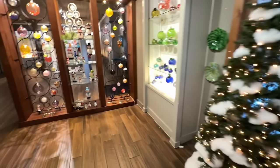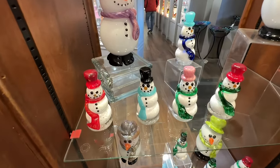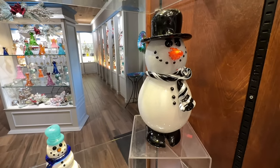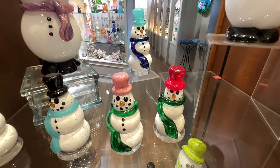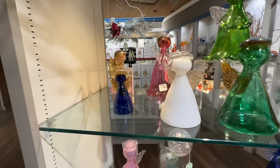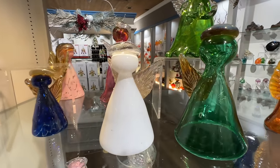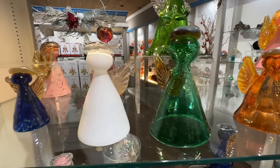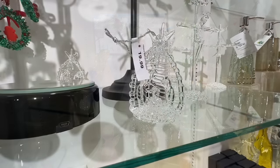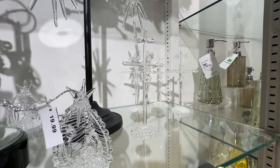Let's swing in here and see what's in this glass blowing shop. Some snowmen. The prices on the snowman, $170 on him and $55 on this small one. These are very heavy. And some different angels. The small one is $50. The medium one is $70. And these large ones are $100. $20 for the nativity ornament, and then the crucifix is 23.